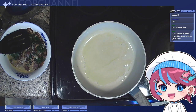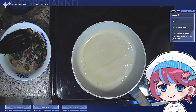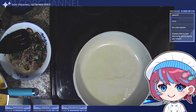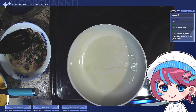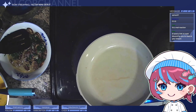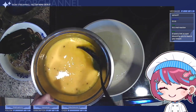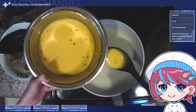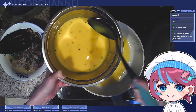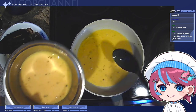Wonder how many scoops of egg I should be putting in this. Is it still medium heat? Is it warm? It's warmed up. Okay, pretty decent. I'm gonna start scooping some egg in there. Spoon of egg.